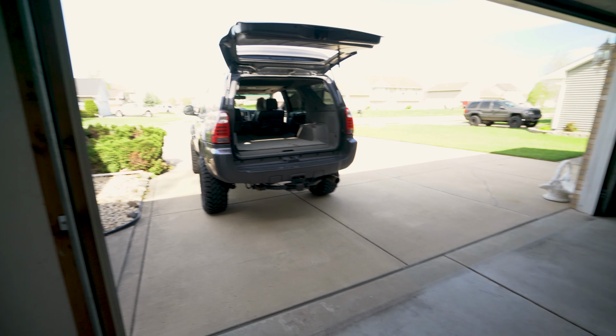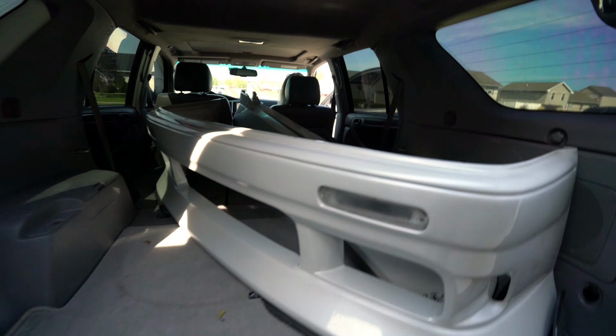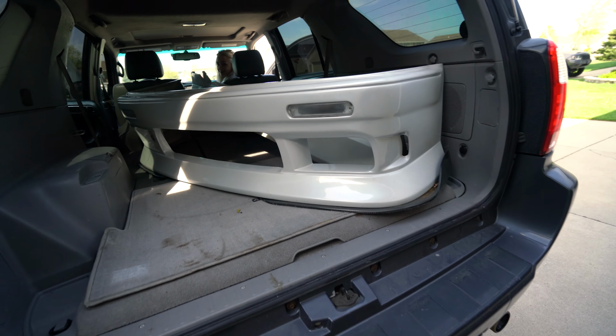4Runner all set up and ready to load everything up. So gonna do that real quick. And we're loaded up and good to go. That's why I love my 4Runner.